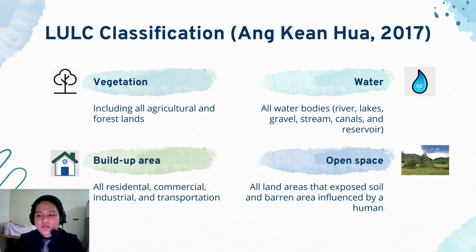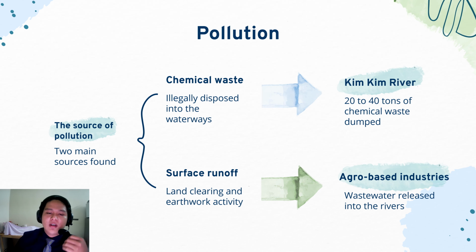The next finding in my literature review is about river pollution, and I have come to a conclusion that there are two main sources of river pollution. The first one is chemical waste, where a lot of research states that year after year there are increasing numbers of illegal activities where irresponsible people illegally dispose of chemical waste into the waterways, and it can be proved by the Kim Kim River incident where 20 to 40 tons of chemical waste was dumped into the river.